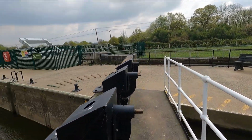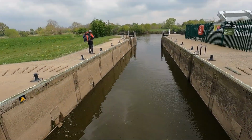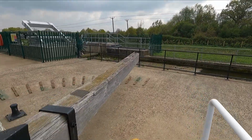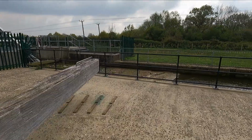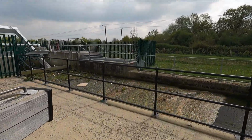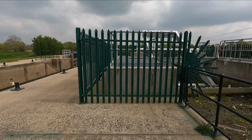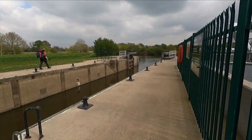Haven't seen any boats today though, which is weird. But there is the weir on this side, or the fish pass. Allows fishes to go up and down the river without getting caught in the lock.